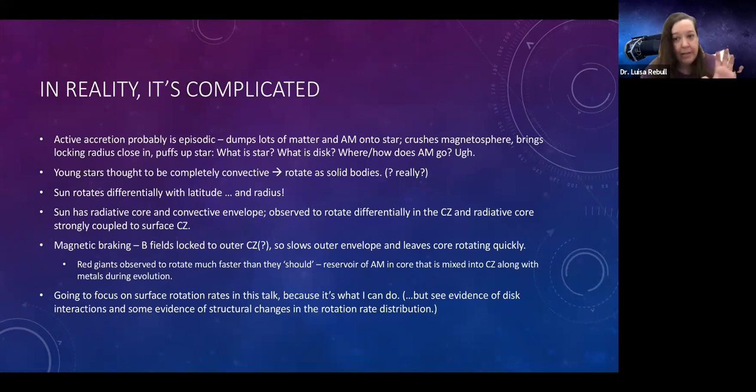Moreover, to impress upon you how complicated this is, active accretion is almost certainly episodic. It's almost certainly not a slow, steady process in which you dribble matter from the disk onto the star. It probably dumps tons of matter and angular momentum onto the star all at once, which probably crushes the magnetosphere, which means the place where that magnetic field threads the disk, that locking radius, is going to be brought close in, and it's going to puff up the star because you're dumping stuff onto it. And so if you're trying to model it, keeping track of what is star and what is disk and where the angular momentum is going is really, really hard.